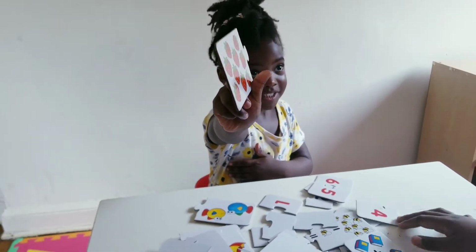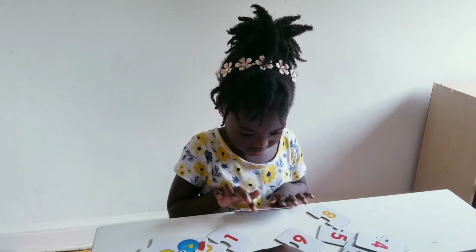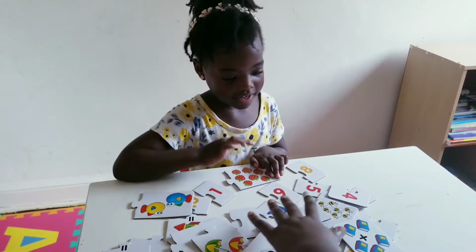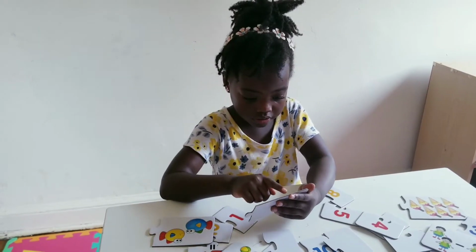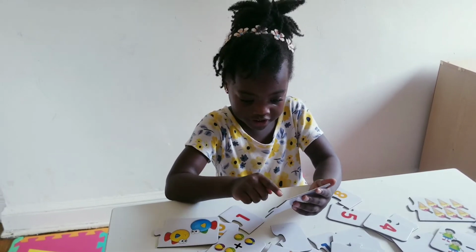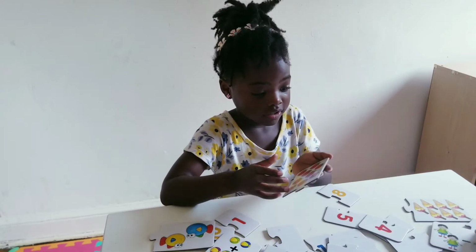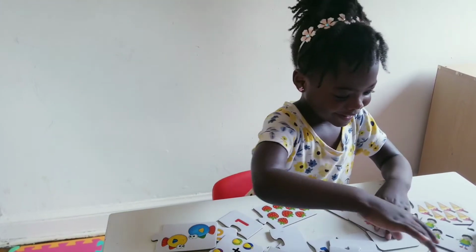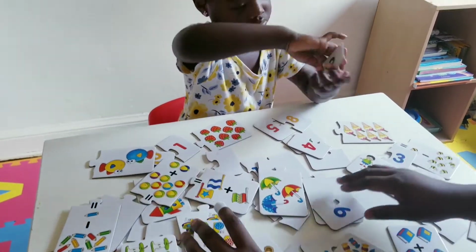Strawberries, right? So how many strawberries? So this one we have puzzles and we have numbers to attach the puzzles. So how many strawberries do you have there, baby? Okay. 1, 2, 3, 4, 5, 6, 7, 8, 9. Mm-hmm. So how many is that? It's 9. So now we have to look for, what are we looking for?